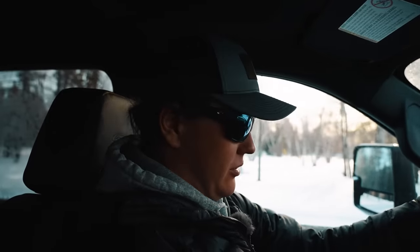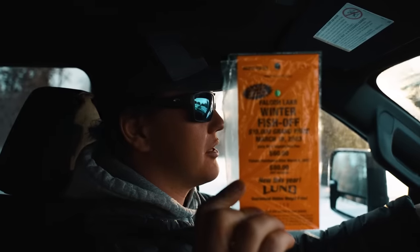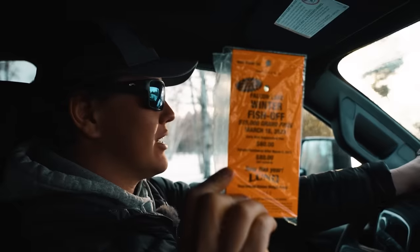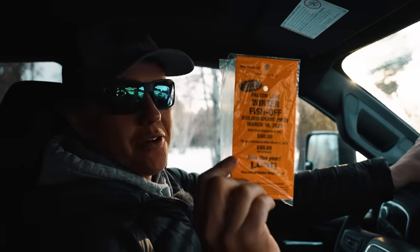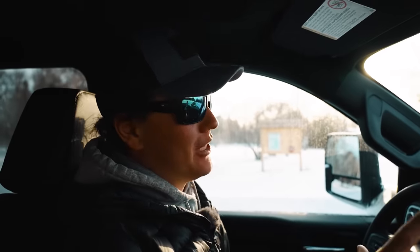Well, we made it. We're in line. I got my tickets for the Falcon Lake Winter Fish-Off. It's been probably 10 years since I've competed in this. I've volunteered a couple times, but now we're fishing for a win. In 20 minutes, the gates will open at 9 o'clock and people will flood onto the ice.